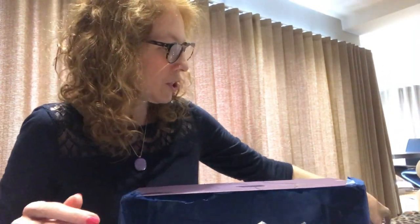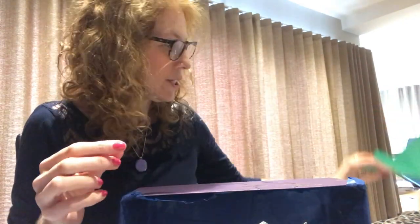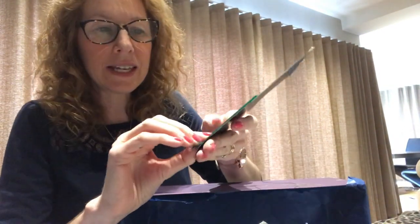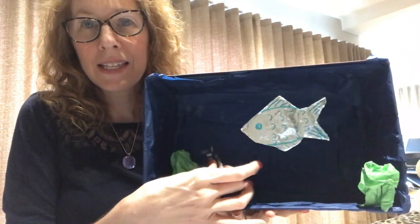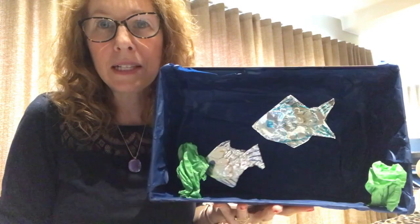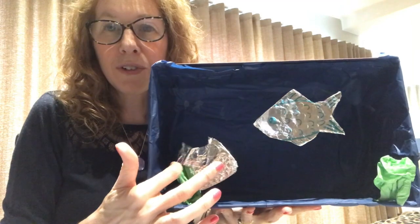And if you haven't got any tissue paper, you can just use some green paper, draw a weed shape, something like that, and then stick it down onto some thick card, cut it out, and you could stick that down instead. So that would work as well. So there it is, our beautiful fish tank. And you can do as many weeds as you like and as many fish as you like, some little ones, some bigger ones, and just make a really beautiful fish tank.